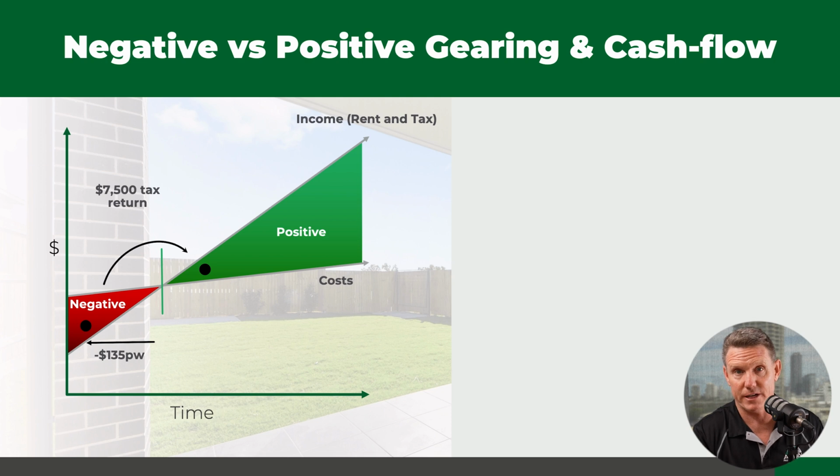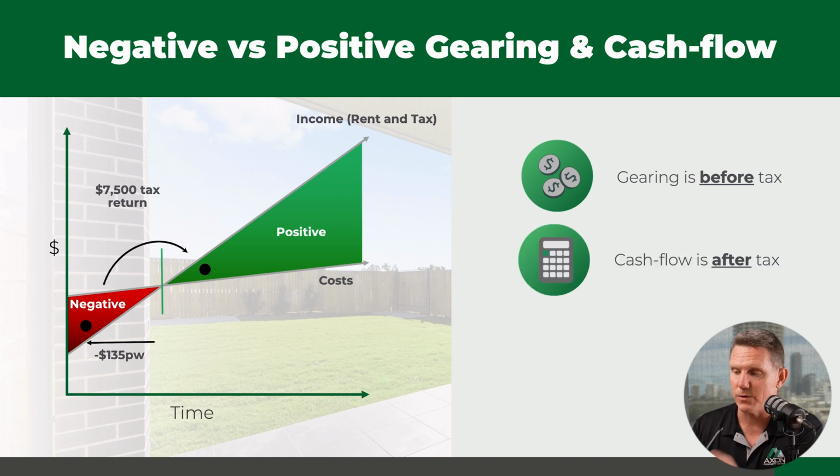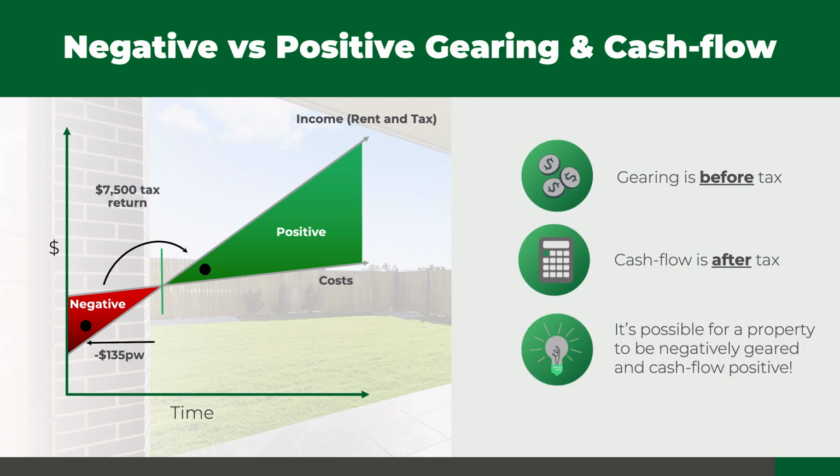It now flips it across into the positive space. So what does that mean? It's really important to understand that gearing is before tax. So what I'm talking about here is this property is negatively geared, but cash flow positive. And as you can see on the side there, it's absolutely viable for a property to be negatively geared and cash flow positive. Now, this is based on a 20% deposit.